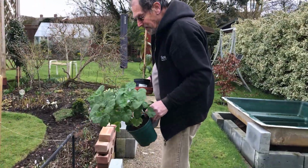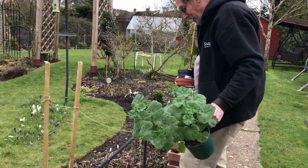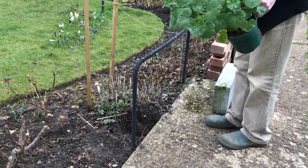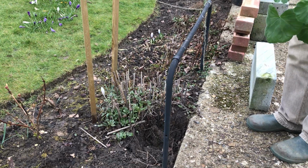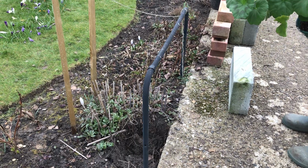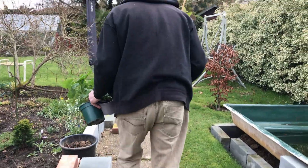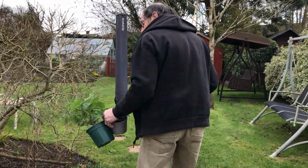I have been dividing quite a few of the plants in the garden, as you can see here from this. I've not filled the hole in yet, but I dug out a chunk of this Rebecca, which is going to get to about 4 or 5 feet. That's gone down to the church where I'm doing lots of planting at the moment. We're putting in a herbaceous border. Lots of plants that I've divided, which is great.